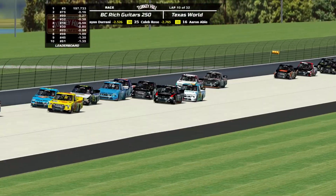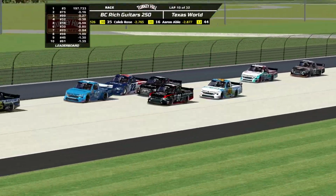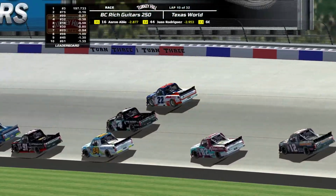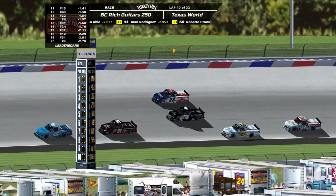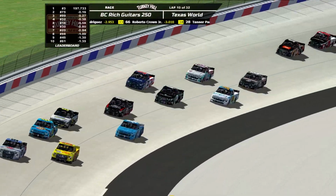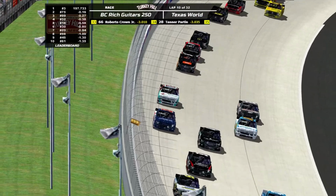Noah Clifton, 91 machine there of Igor Barreto. Eric Drew's falling back quite a bit. Our points leader struggling right now here. And the way things currently run, he's on the verge of possibly losing the points lead. Definitely a big shuffle going on back in here.